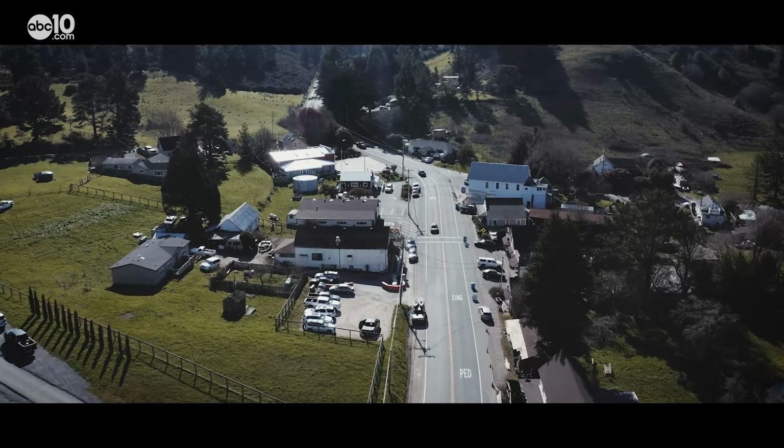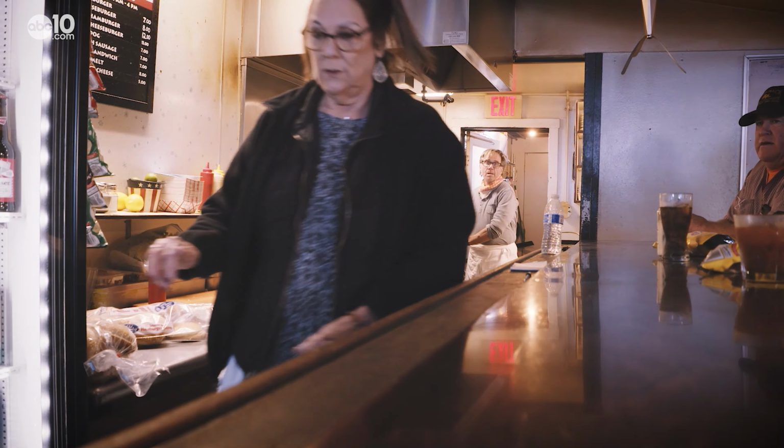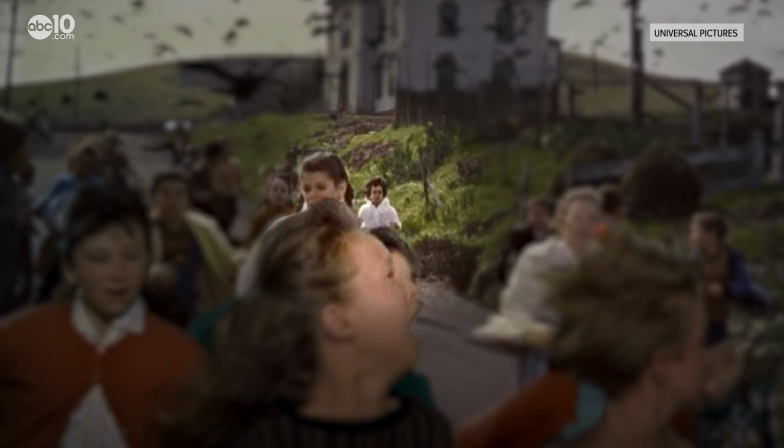See these birds here? Yeah. Never saw them. You didn't? Never saw them. These were not in there. Never saw them. If there's one person who is not frightened by the birds, it's Jolene Orr, longtime resident of Bodega and child extra in the film. Quickly point yourself out in this thing here. Just little white sweater. How old were you in this?